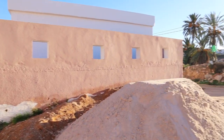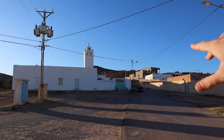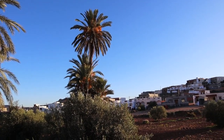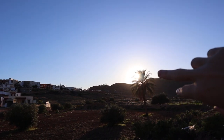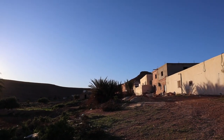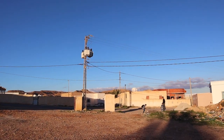Local kids of the town interested to see me. I've now arrived. Pardon the noise of the guy doing a little bit of construction work just beside the mosque here. You can see what the surrounding area looks like and the sun disappearing behind the hilltop there. Mosque. And interested young Tunisian children.